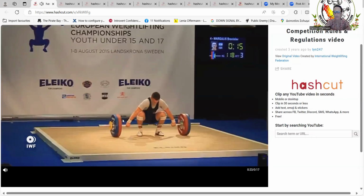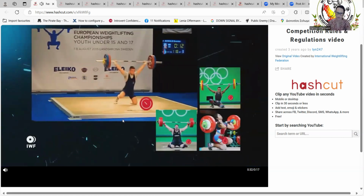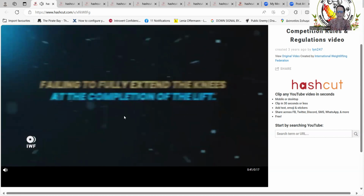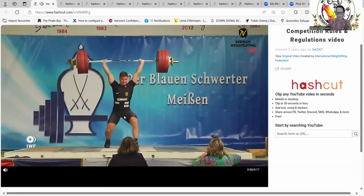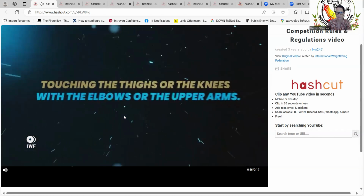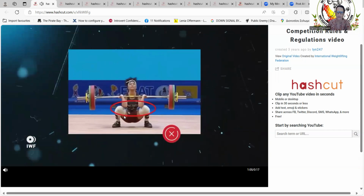Touching the platform with another part of the body than the feet. Oh, yes, of course. Very strong, a very good try, but it's a no lift. He's still trying. Failing to fully extend the knees at the completion of the lift. You can see that here. They would show us the lift. So now you can see the knees are not extended. So it's incomplete. Touching the thighs or the knees with the elbow or the upper arms. That is, of course, a no-no.